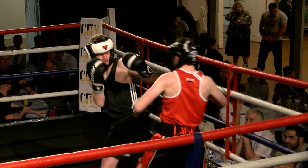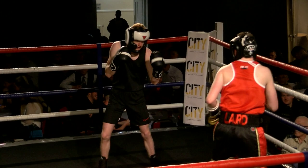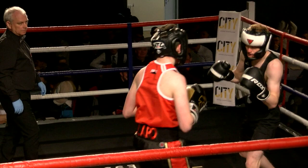Lovely, Jack accelerating. He has brought that into his arsenal. Previously a back foot counter puncher, he's now accelerating forward, coming forward. Good to see Fraser. Lovely shape, coming forward with the 1-2 there. This might be an exhibition, but you should tell both of them that.